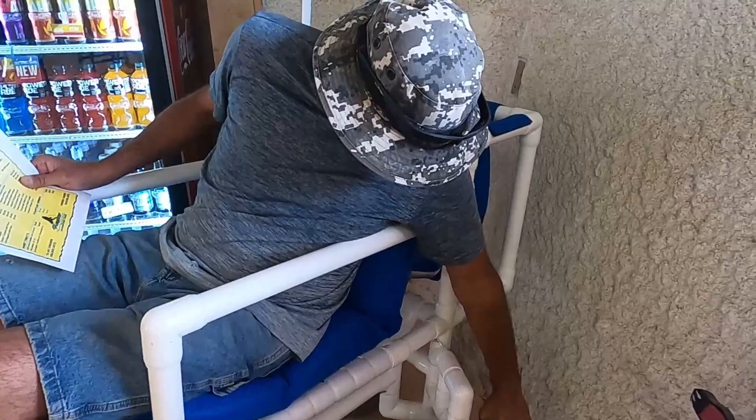Ooh, look what Ed found. It's like a big wheelchair. It's a wheelchair. It's a PVC wheelchair. Look, these turns. Oh my god, that thing's gonna fall apart. I know.